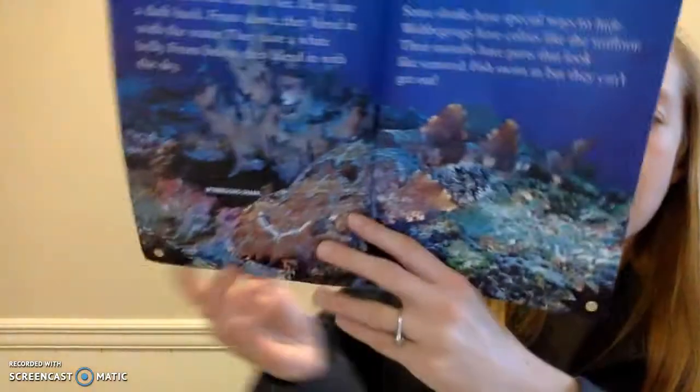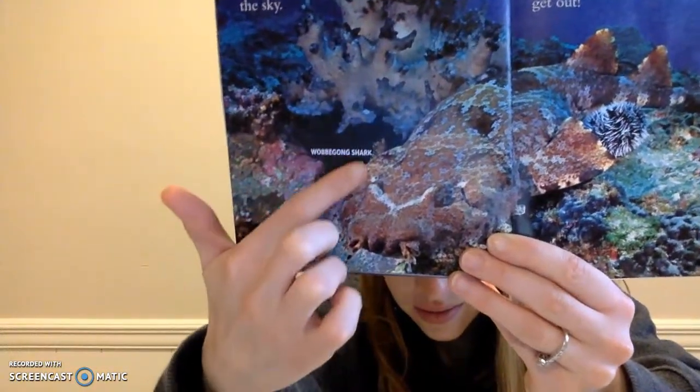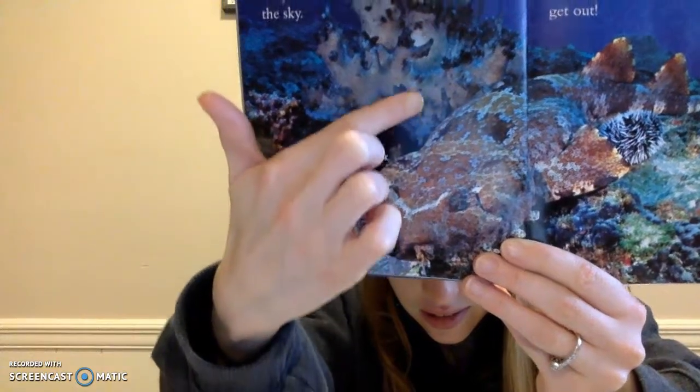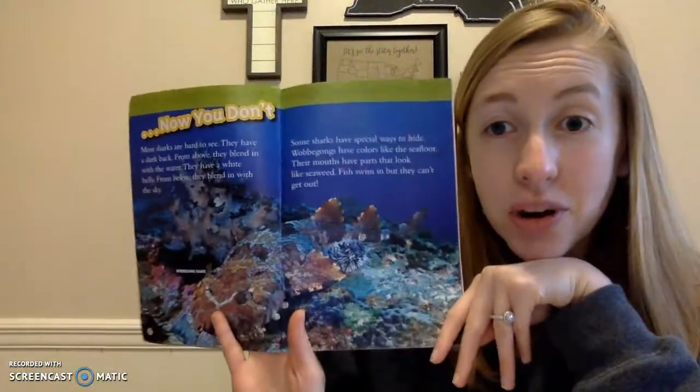Can you see this shark? There he is. Right here. See that? Camouflage. You remember the word?